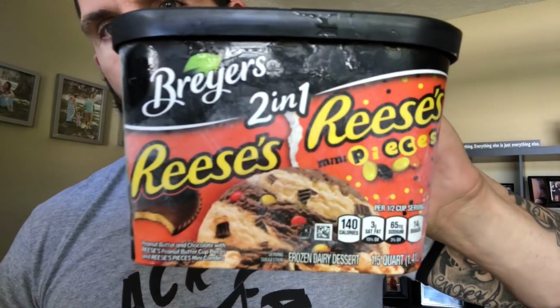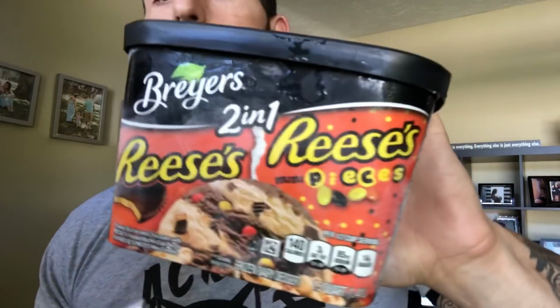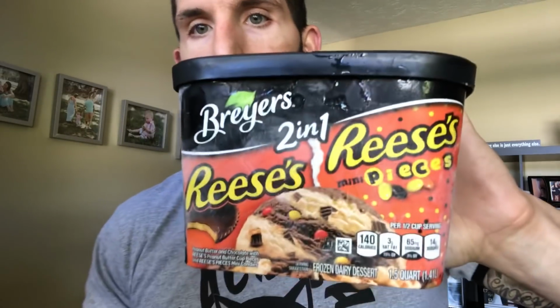Last but certainly not least, the one that everybody's been waiting for, the one that I'm actually a little excited to try, Reese's Peanut Butter Cup and Reese's Pieces. It's peanut butter and chocolate frozen dairy dessert with Reese's Peanut Butter Cup pieces and Reese's Pieces mini chocolate. Now, chocolate frozen dairy dessert sucks. We know that. The peanut butter might be okay. Who knows? We're gonna find out. But if they put enough Reese's Pieces in here, enough Reese's Peanut Butter Cups, it could be a guilty pleasure.